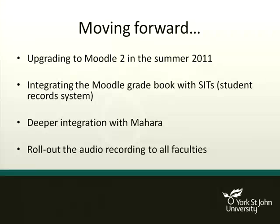Based on that, we're going to use the same model, and this September we're going to move to Moodle 2. We figure they're still reeling from the last one. They might not notice this. But we're going to put the same sort of training, the same sort of support in place.